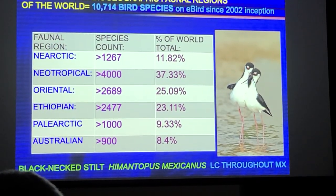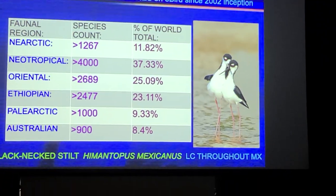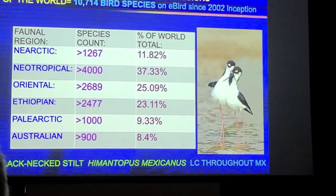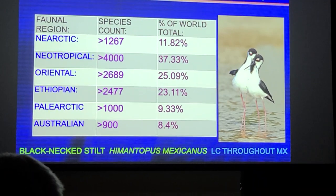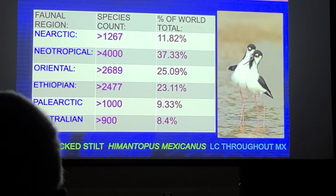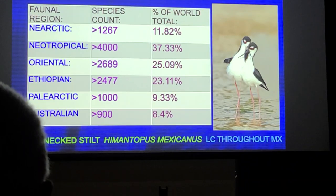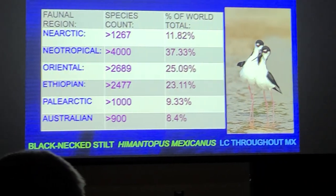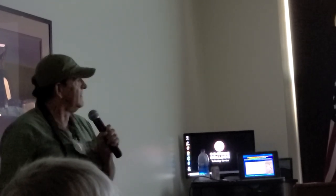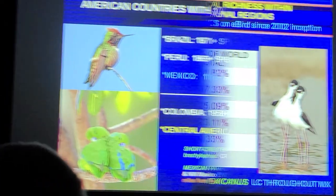If you look at these different faunal regions of the world, eBird is an excellent citizen science medium. Since its inception in 2002, more than 10,000 species of birds have been recorded. In fact, when I formulated this lecture a month ago or so, there were 10,714 species of birds recorded on eBird. Of course, not all the birds of the world are recorded on eBird, and there's always flux because birds get lumped and split, and I'll talk about that. But in our region, we have more than 4,000 species of birds in the Neotropical region to the south of us, and our region in the north, the Nearctic region, has roughly 1,200 species.